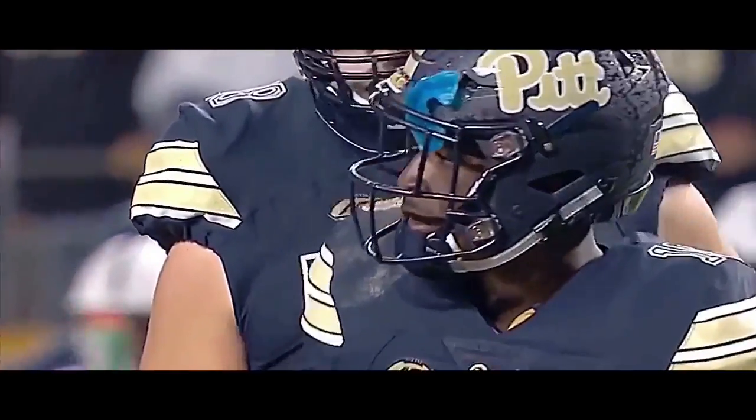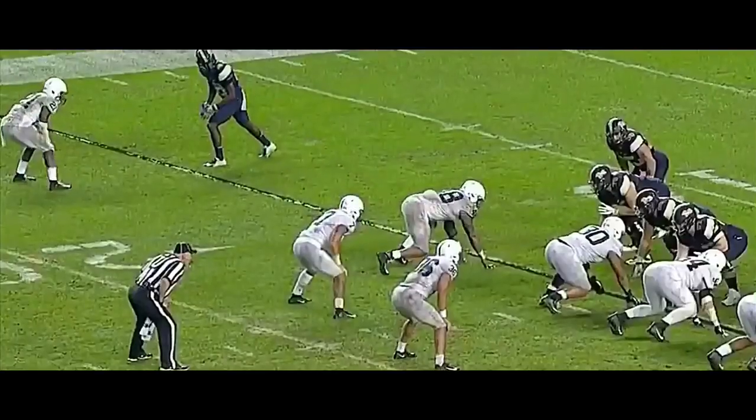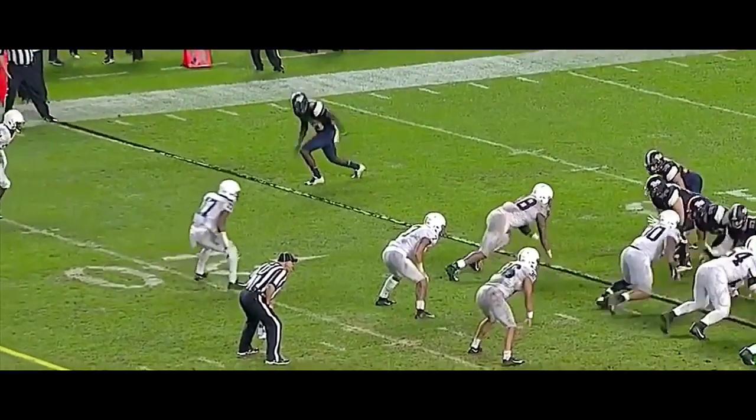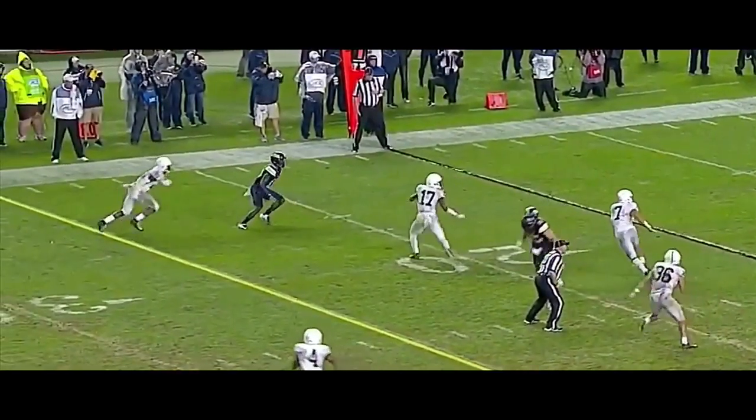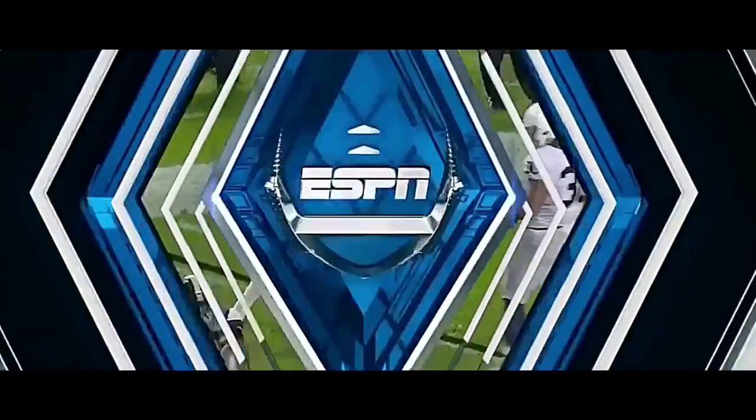It's a quick reaction by Oruwariye. Something like that. Amani, quick reaction. The little hitch route, he jumped it quickly, and the high throw allowed him to get there and knock the ball loose.